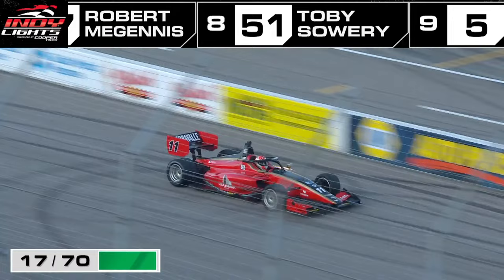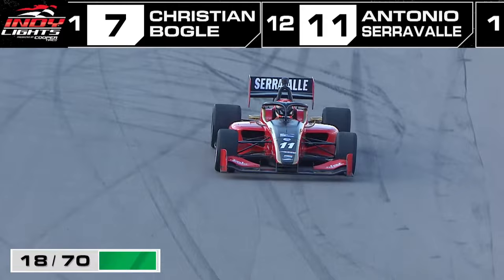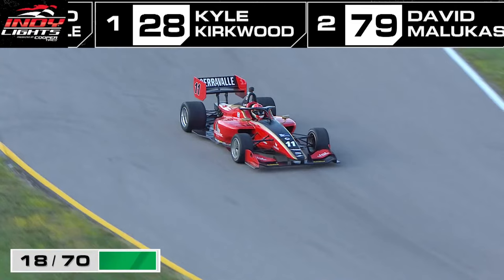Davey, really looks like Pironi's trying to set up Toby Sowery, but boy, it is tough to make passes here at Worldwide Technology Raceway. Yeah, it sure is. But right now, the number 11 car, Saravalli, slowing down the front straightaway. Looks like he's going to make it to the end of pit wall or is he in pit lane? Yeah, well, he went by, but it looks like we're probably going to get a yellow out.